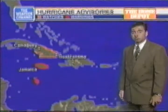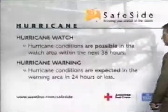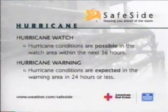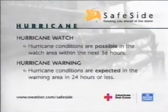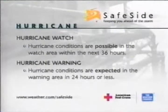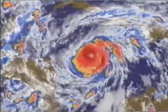With a close proximity to Jamaica, we do have hurricane warnings in effect here. Farther north over eastern Cuba, we do have hurricane watches. And what does that mean? Well, just a reminder, a hurricane watch means hurricane conditions are possible in the watch area in the next 36 hours. And a hurricane warning means hurricane conditions are expected in the warning area in 24 hours or less. So the closest place to the hurricane is Jamaica, so that's why the hurricane warnings have been issued here.